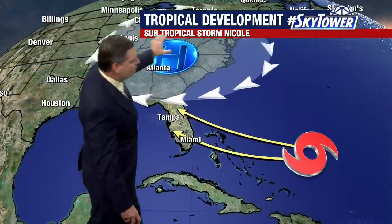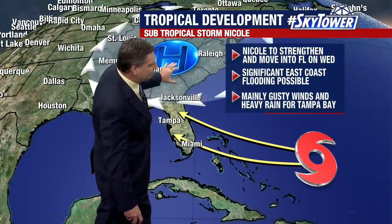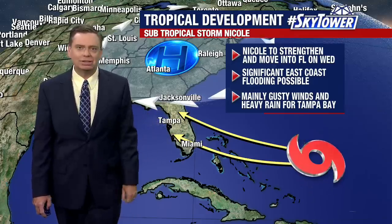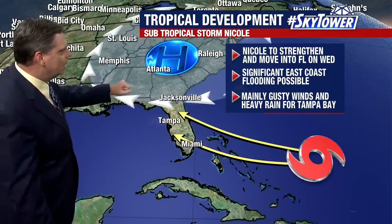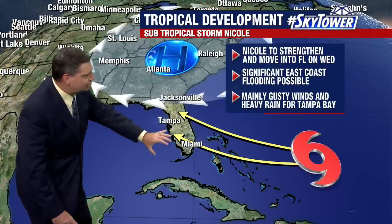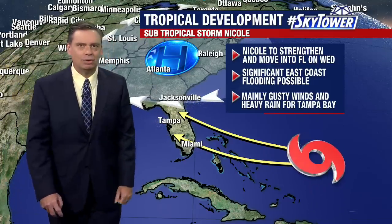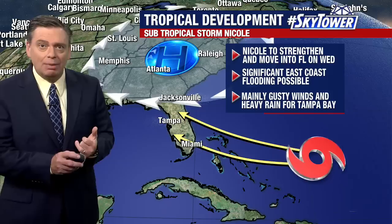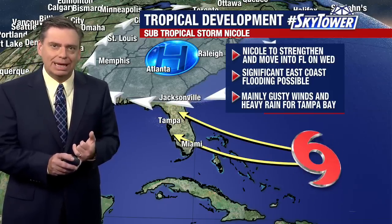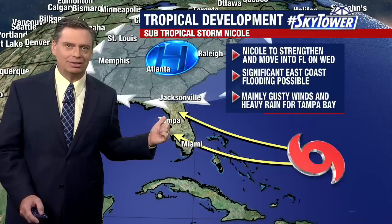But it's all really about that ridge that'll be to the north of it for the time being, which is going to steer it back towards that westerly direction. And then as that works its way out and a trough develops and pushes into the east, then that's what's going to turn this system back towards the north. But basically what we're talking about is a strengthening storm to our east over the next couple of days here as it works its way in our direction.